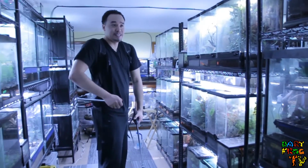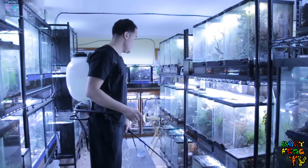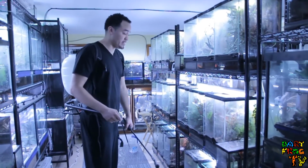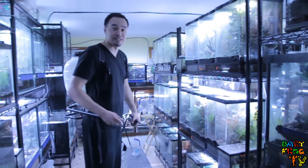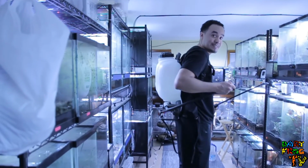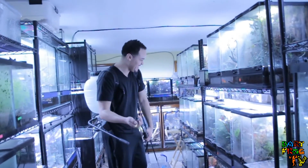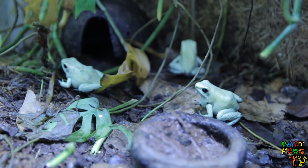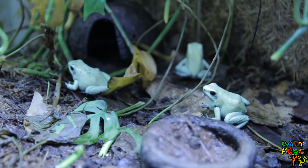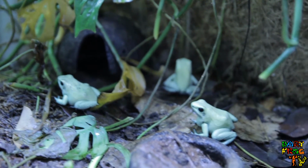I've been a little lazy about getting the middle of my frog room on the Mist King, so I tend to do this every other day. I literally just mist every single tank by hand with this. It's like a 4 or 5 gallon pump action sprayer. I put some reverse osmosis water in here and I just touch up all the tanks in the middle of the room. And hand misting actually gives me the opportunity to collect tadpoles and eggs and check on my frogs visually.